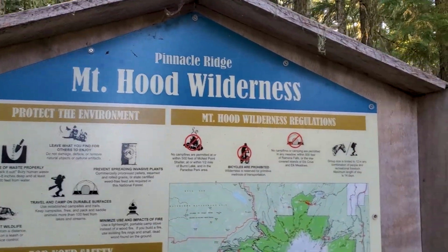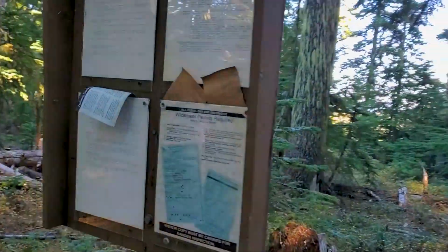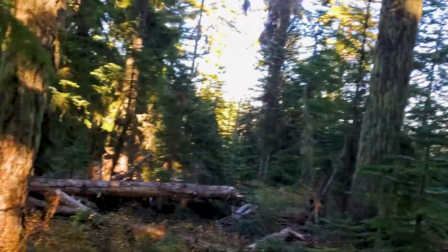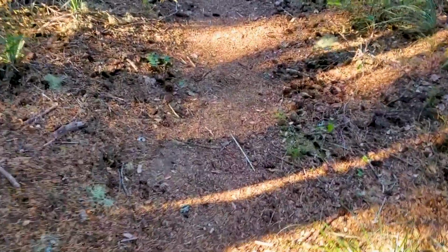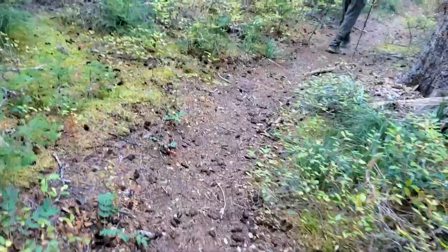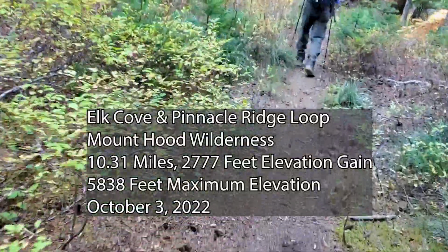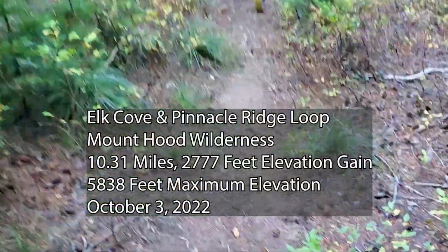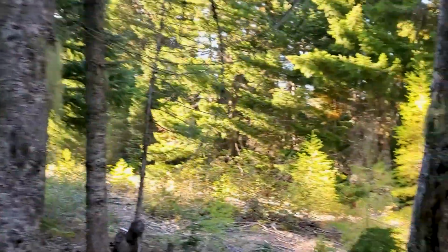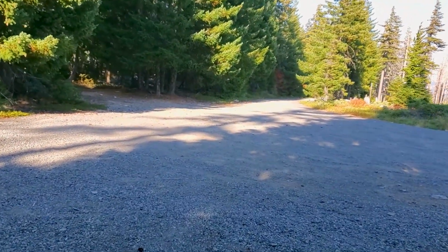We're supposed to have a thingy, but I didn't see it. Well, we made it down to where we're coming out of the wilderness here on Pinnacle. And hopefully we'll get to the trailhead pretty quick, and then we can get down to the car. Well, we have successfully made it out to the trailhead, and we have not seen another hiker on this whole route.